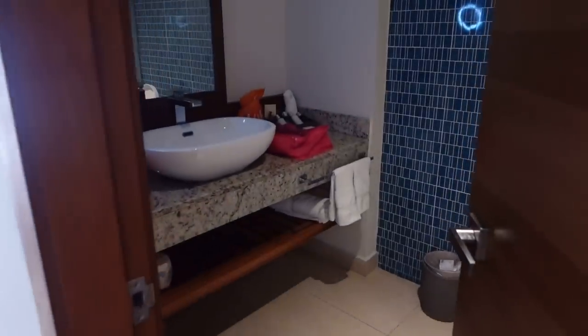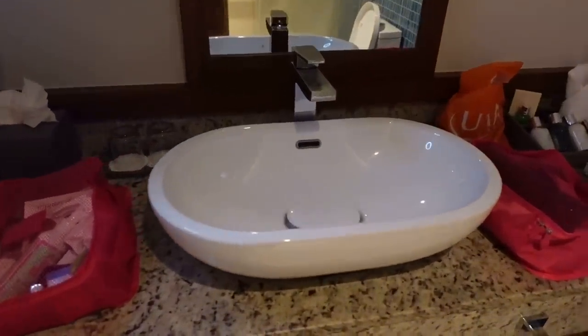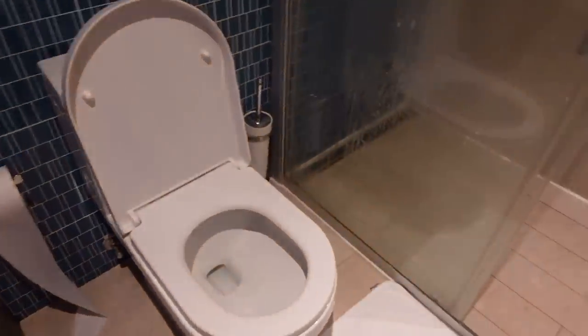Then you have your restroom. Again, average size restroom. Here is the sink, toilet, and then waterfall shower. Nice size step-in shower.